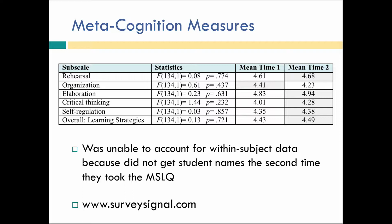You can see here looking at these subscales of these different strategies, so their ability to rehearse versus elaborate, self-regulation, so planning and being in control of their studying and realizing. I have the means from time 1 when they very first registered to after exam 4. The trend is that most of them improved, none of them significantly. I did the second survey voluntarily, so I believe I have about 55 students here and maybe around 70-something students here. And I don't have direct connection, so that's why I put a bullet point up there about how I can't account for the within-subject change.